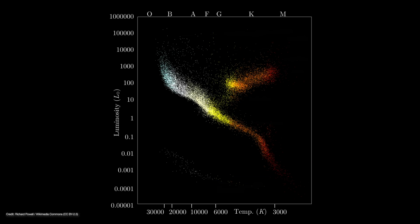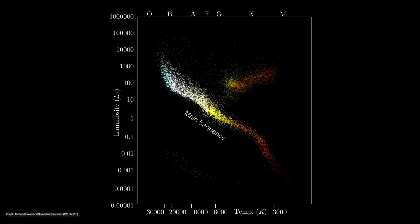The graph shows three clearly defined groups. Most of the stars in this graph are plotted along a diagonal line called the main sequence. It's really not a sequence at all. It's just a holdover from when astronomers thought that stars started their lives very hot and then gradually cooled down. That's not the case at all, but the name stuck. Our Sun is here, roughly in the middle of the main sequence.